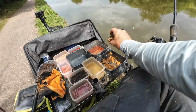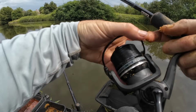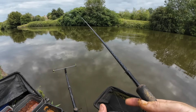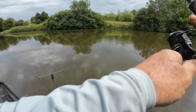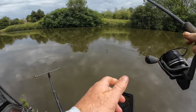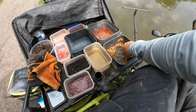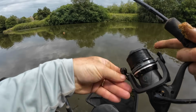Oh, we just put 2 more of those in. Just keep popping a bit of bait in. Very soft bottom there. Very might like that. We'll put 3 in. Some might settle there. Then we'll get back across.